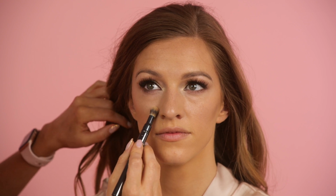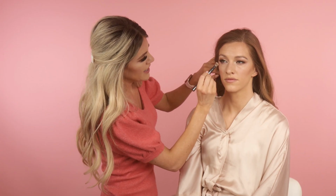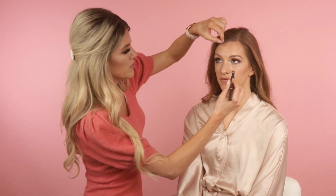So I'm going to do a little bit of a triangle under her eyes, and then when I don't have much left on my brush, I'm just going to buff right over that part really quick. And you can see, if you look into the camera, that just brightened up under her eyes. Her makeup looks nice and done, but she's going to have minimal to no product under the eyes, which is awesome.